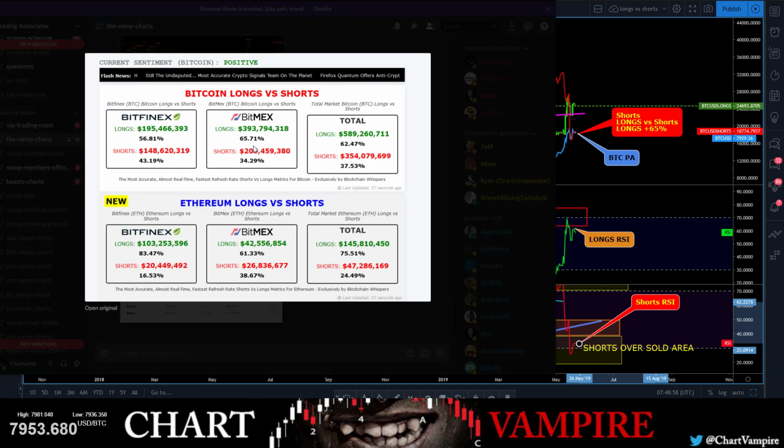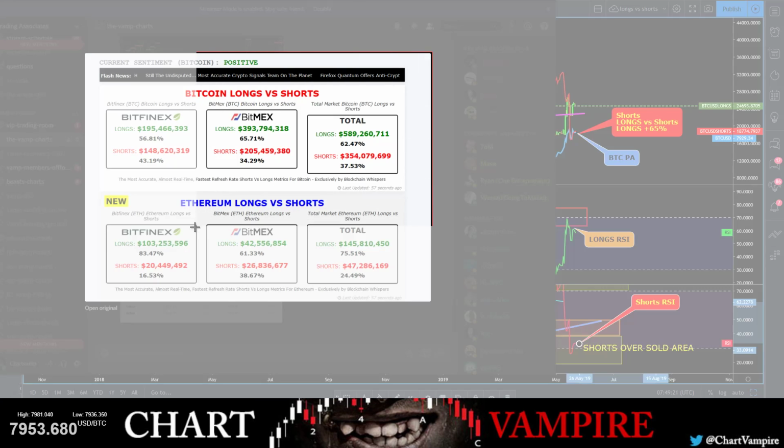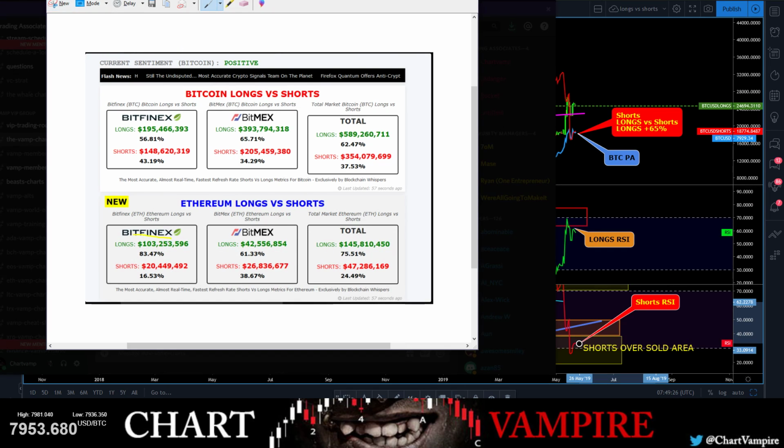Here's our longs to shorts right now. 65%. So the longs have come down just a little bit. This was up to 70%, and this was about 65% for the total longs to shorts ratio. Take a look at the Ethereum longs to shorts. Oh my God, look at the Phoenix longs to shorts ratio. 83%. Let's peek at this real quick. Wow, let's change that to red. That's crazy. 84% almost. That's nuts. So that's super crazy right there.